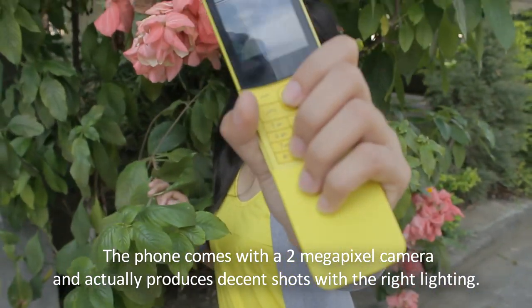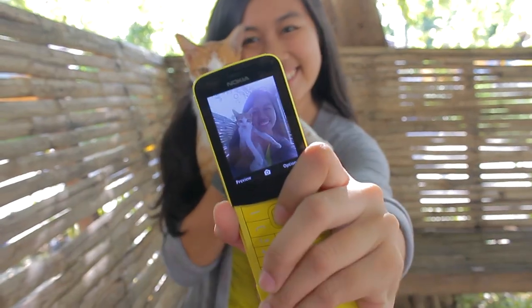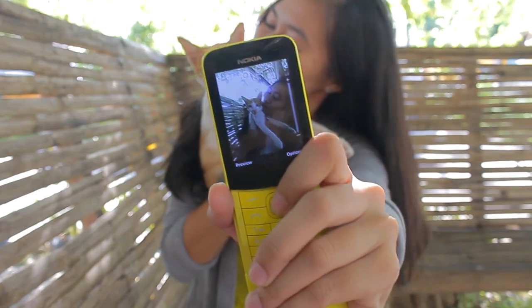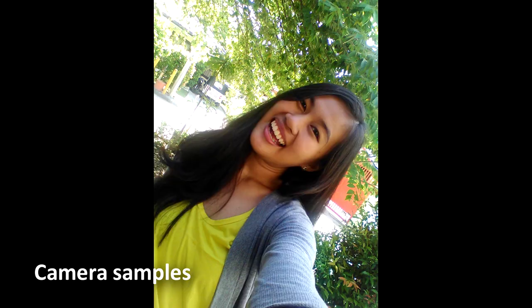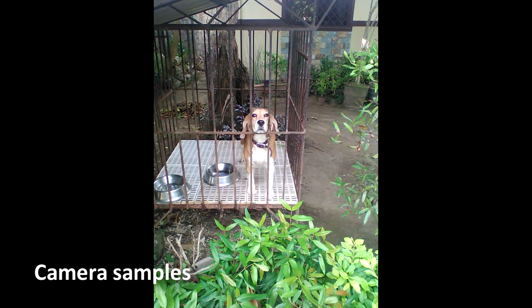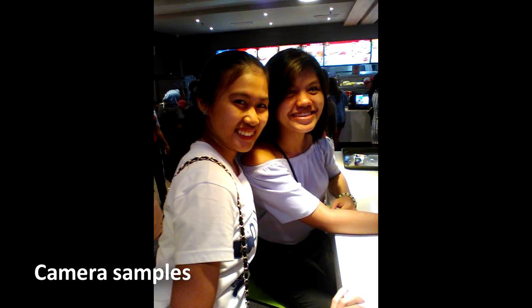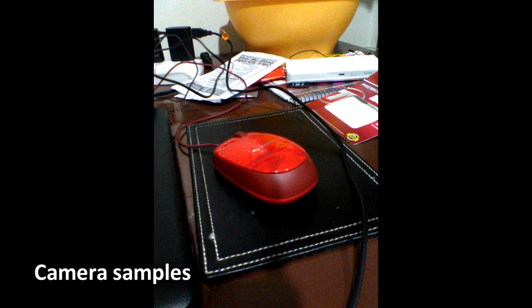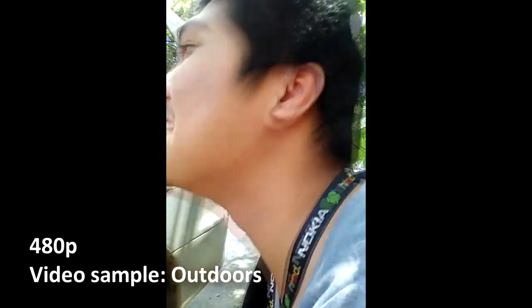The phone comes with a 2-megapixel camera, and actually produces decent shots with the right lighting. Video recording goes up to 480p resolution, and is also good outdoors or in well lit conditions. You'll experience frame drops in low light conditions though.